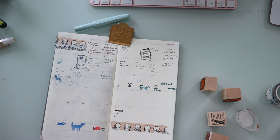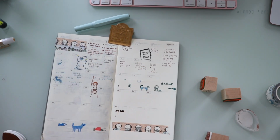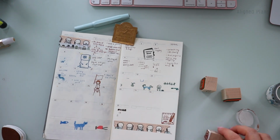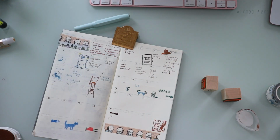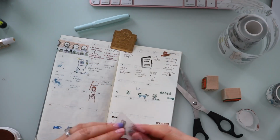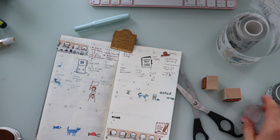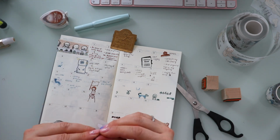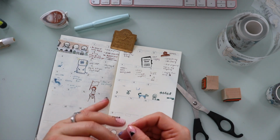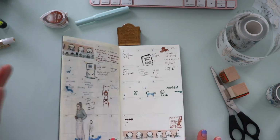And the small stamps are all from Eric's Small Things, and I believe they still have them available at Cute Things from Japan. Nevertheless, I think that it adds such a cute little element to the entire spread. And here, once I put down this girl, then you're looking at the finished spread.